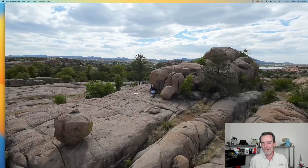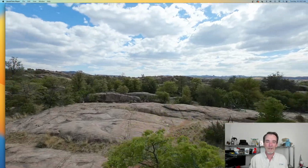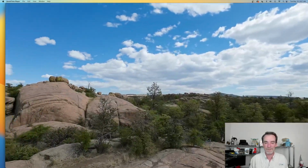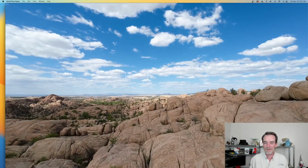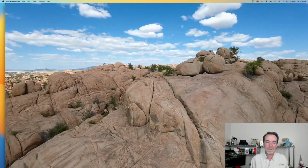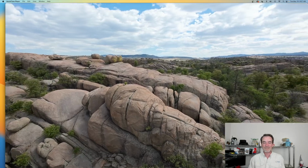And yes, we could change the mode to get it to be zippier, but I would rather err on the side of caution because I know how many other people are out here enjoying the recreation opportunities. I don't want to be the guy that scares them, and I certainly don't want to be the guy that flies a drone right at them because I'm trying to barrel through this place at Mach 10. So as you can see, I'm just taking a look around.